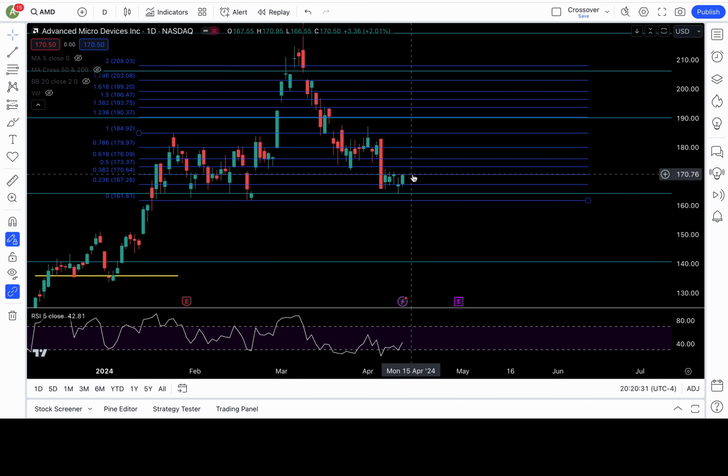AMD trying to bounce as well. If it clears 171 tomorrow, 173.4 and 176 are in play. Got to get above 171. To be bearish, it's got to drop below 167 to put lower targets in play, like 164 and 161.8.